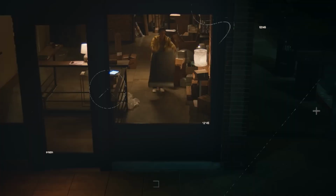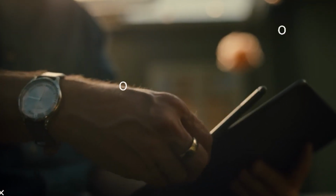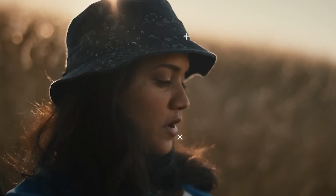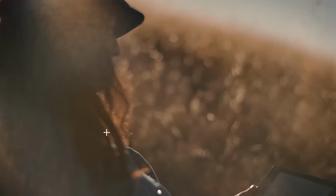Number 12. Amazon Kindle Scribe. With the Kindle Scribe, you can now take handwritten notes, make comments on the books you're reading, and overall make better use of your Kindle. Also, the tablet has one of Kindle's greatest screens, so you can keep reading in direct sunlight.